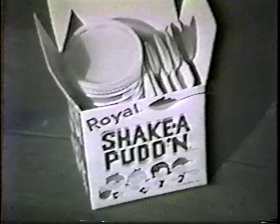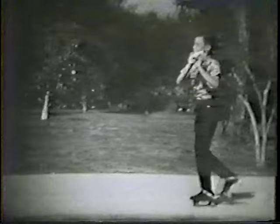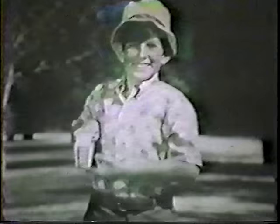New Shake a Puddin' dessert mix with cups and lids and spoons to make four puddings. Water and powder go in the cup. Snap on the lid and then you shake it up. Shake, shake, shake a puddin'. Shake it on the side, shake it on your back. Any way you shake it, you got a crazy snack.